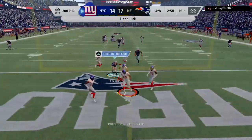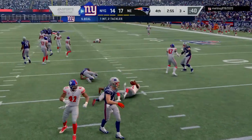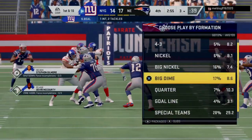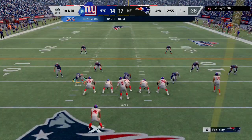And look at this. They get the turnover they needed. It's intercepted. Read it well, and it's picked. And he is going to be stopped on the return at his own 3-yard line. He was looking for Edelman there.